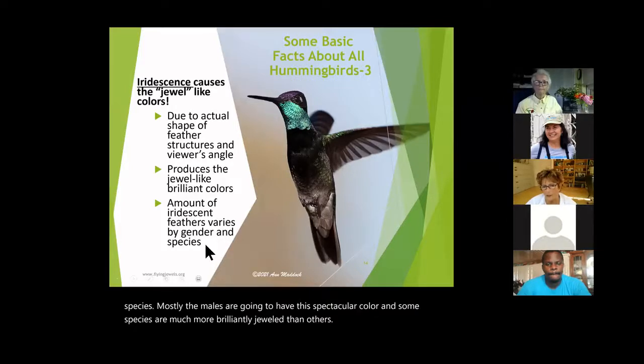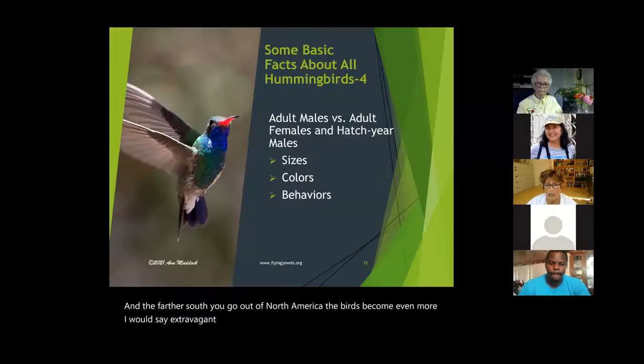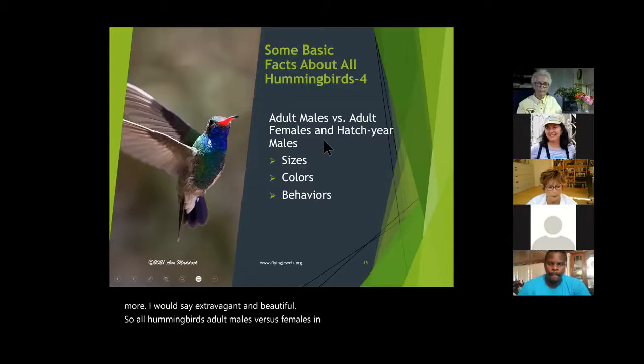And the farther south you go out of North America, the birds become even more, I would say, extravagant and beautiful. So all hummingbirds, adult males versus the females and hatch years, what happens here is they differ in size. Many species, though, the males are not larger. The females are actually larger. It's going to vary based on the species.